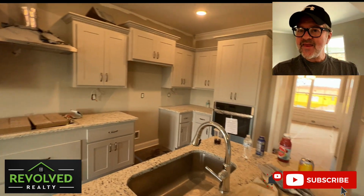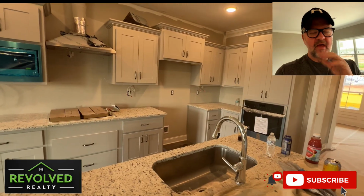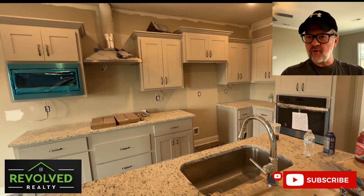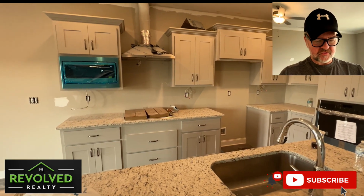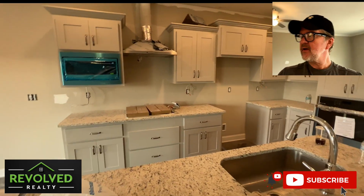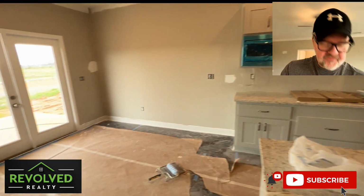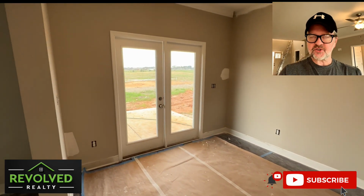And then finally, once all of that is done, they will come back and finish things like toilets, shower doors, vanities, that sort of thing. And so at that time, everything is pretty much buttoned up. And the house is ready for a final inspection.